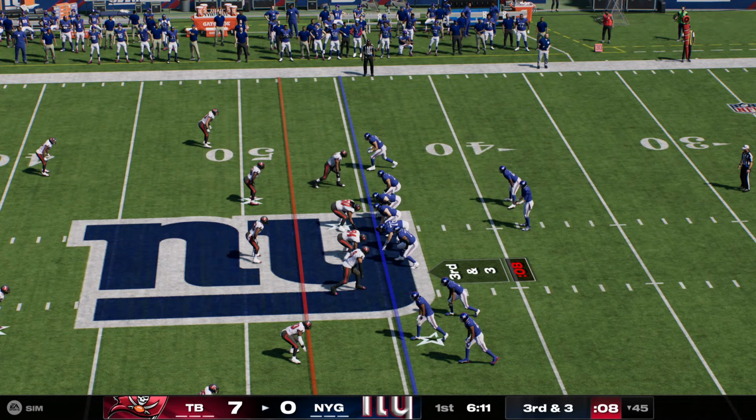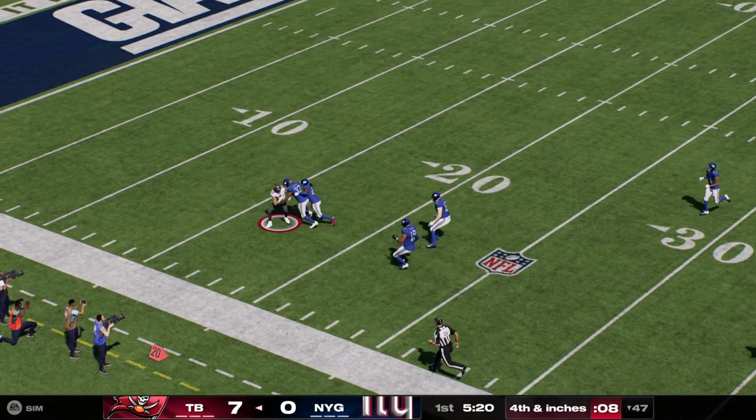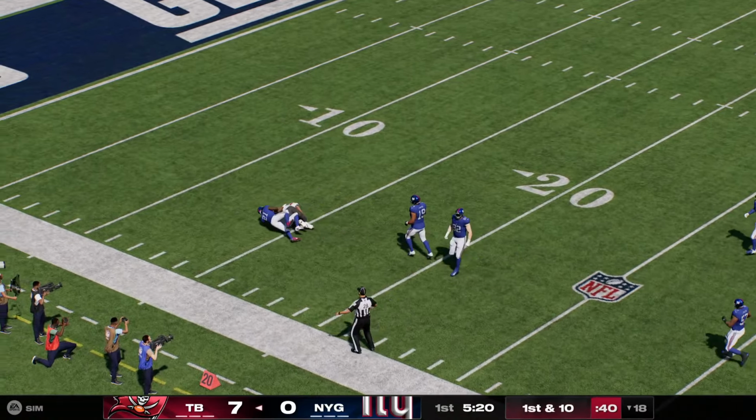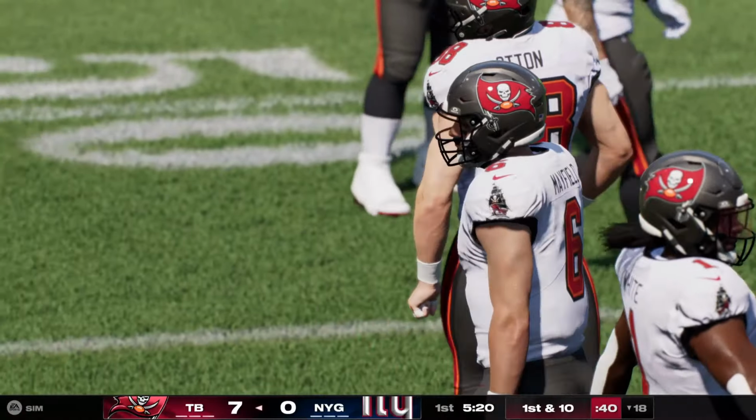And here's Gillen on now to punt as he gets this one away. This is taken at about the 14. It'll be 37 yards there on the punt, and the Bucs will get ready to go on offense. Tampa Bay, they're getting ready to set up shop here for their second drive. They'll be looking to duplicate that first drive, the one that got them that 7-0 lead.